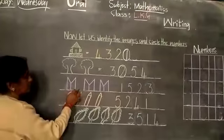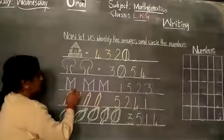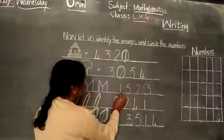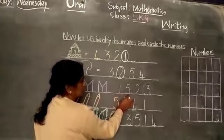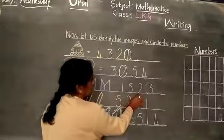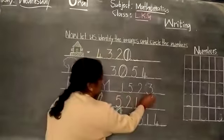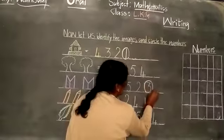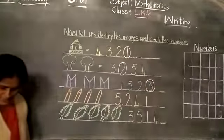How many books can you see, children? 1, 2, 3. Let us count. Is this number 3? No. Is this number 3? No. Is this number 3? No. Is this number 3? Yes. Circle the number 3. Next.